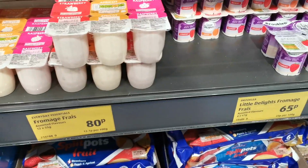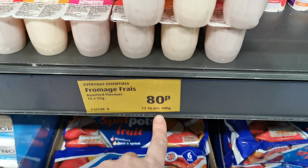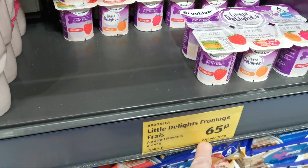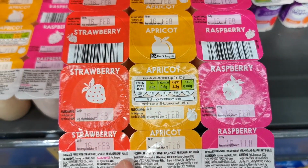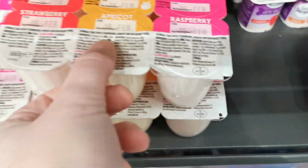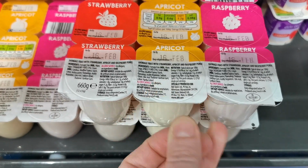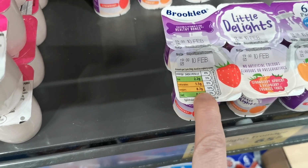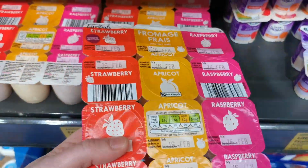So I'm just grabbing some yogurts for the boys, and I have noticed that this one is only 12.1p per 100 gram, whereas this one is 23p per 100 gram. But something that I've noticed is, although these are cheaper, they're much lower in saturated fats and much lower in sugar than the more expensive one. So this one here has 5.2 grams of sugar per 55 gram pot, and this one has 8.7 grams of sugar and 1.5 grams of saturated fat. So it's cheaper and it is actually better.